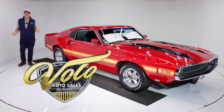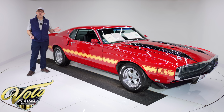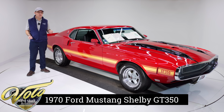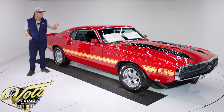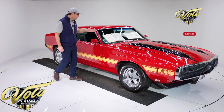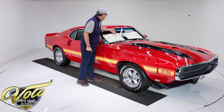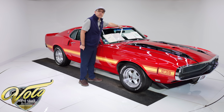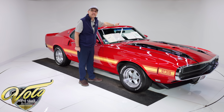We've got a serious car today, serious fun. 1969 Mustang Shelby GT350 has air conditioning, automatic, actual VIN number match motor, heavily documented. You can see right here, we have the Shelby invoice. I think this was an order form, another part of the order form. And over there is a concours judging sheet. Out of 661 points, only 6 points were deducted.